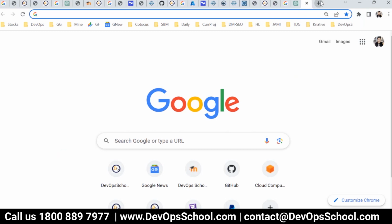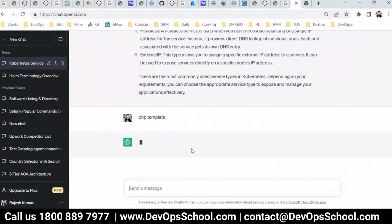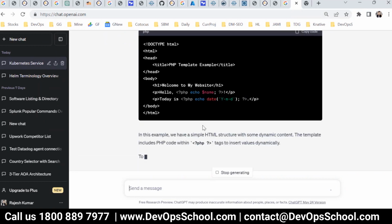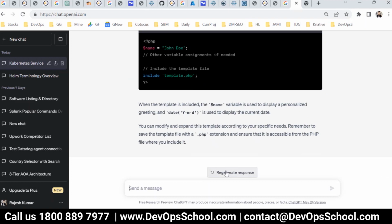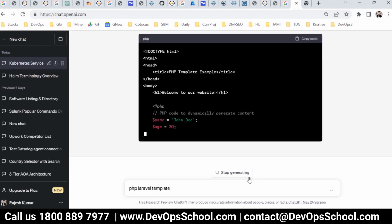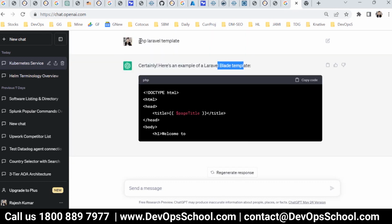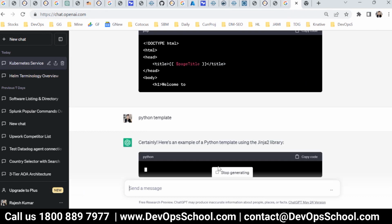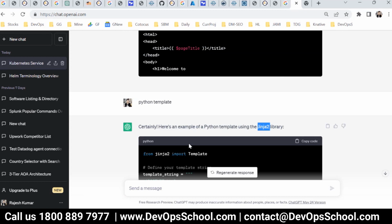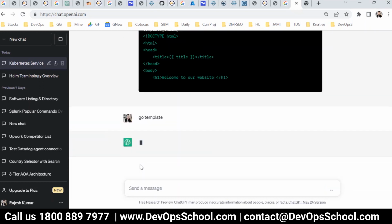For example, if you see PHP template, I will just type in this one, it'll be easy. Template, and you see here, Blade is being used. This is the PHP Laravel template. So here we use Blade for that. Every language has a templating concept. See here, Blade template. Now, a different language, Python template. So here you have Jinja2. Template in Golang. And here you have a template again.